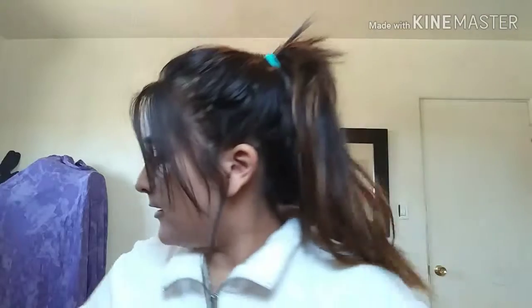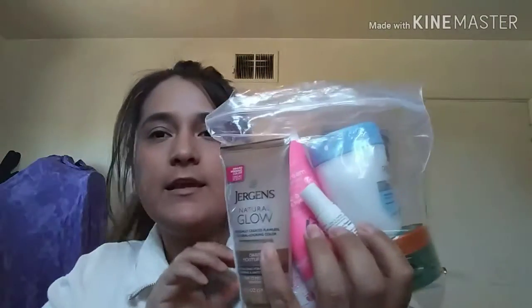And then we got a Wet n Wild highlighter in Precious Petals, and I love these highlighters. They're so good. Look, that's the Wet n Wild one. Yay. And then we got a Real Techniques beauty sponge. I love these. They're so good. And then this is the last thing in there.